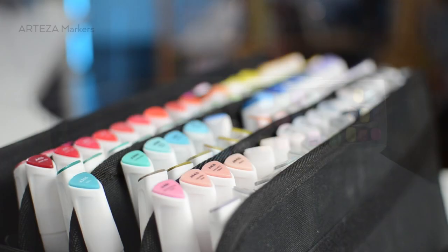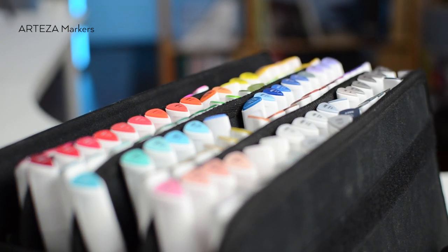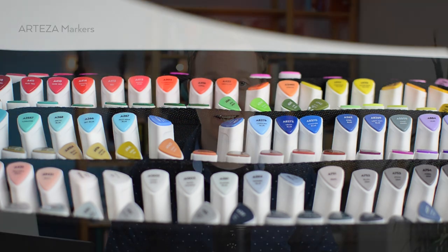Lastly, Arteza color markers. They are definitely some of the cheaper markers on the market, but they still maintain a great price to quality ratio. If you're starting out with marker sketching and you don't want to spend too much, these might be the right ones for you to check out. You can check my other video where I draw a quick perspective sketch with these Arteza color markers to see how they perform.